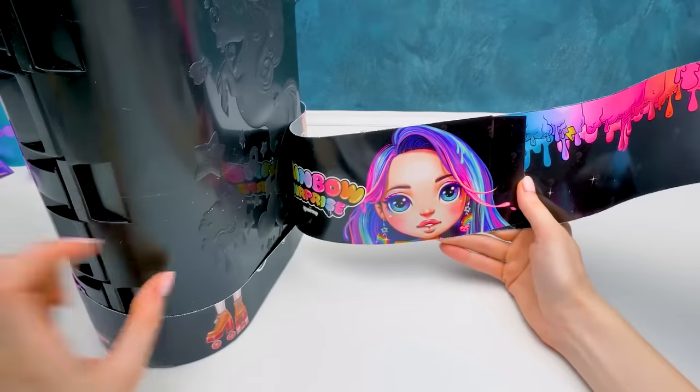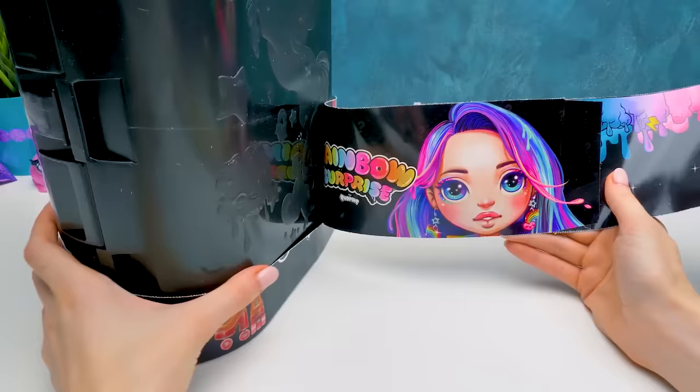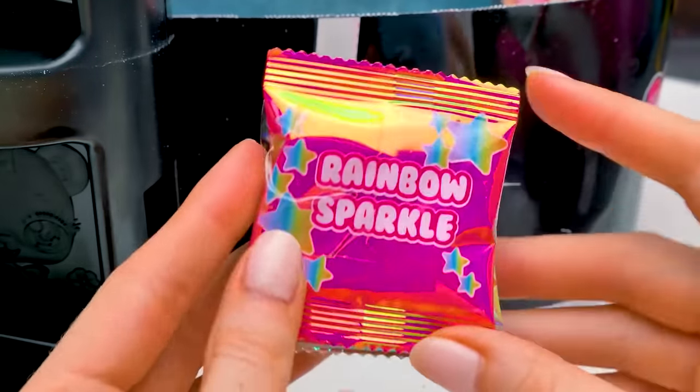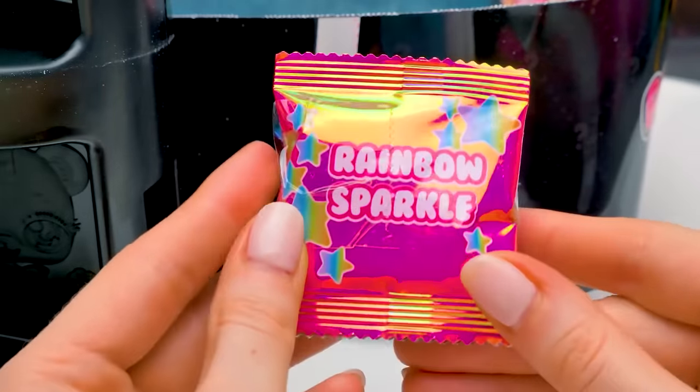Oh, there's a picture of another doll. Who do you think we'll find at the end? Time for some more surprises. Wow! These are rainbow sparkles! We'll use them to make slimes even more magical! We've got 6 whole baggies! So lucky!